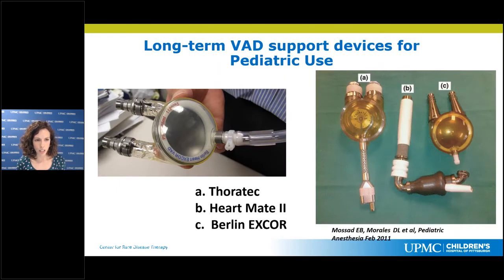On the left-hand side of the screen is the Berlin Heart EXCOR VAD. This is a type of VAD where the pump is outside of the body, and patients on this type of VAD are typically smaller and need to be supported within the hospital.